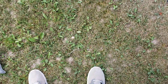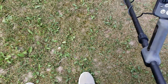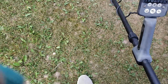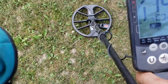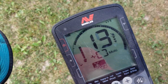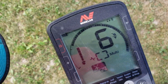Well, look at this. I just happened to look down and I see a Canadian nickel lying on the ground, a drop. So I decided to put the Knox over it and see what it rings up. Look at this garbage. Move the shovel out of the way. I know it's a nickel, but there's no way I would stop to dig that.